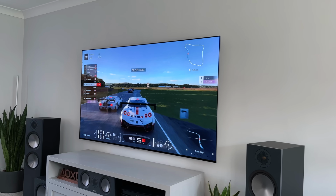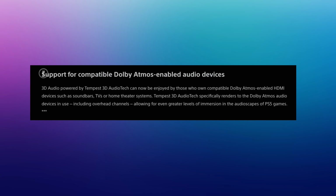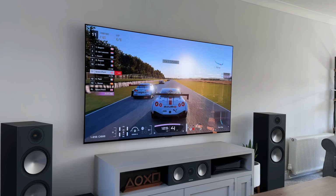Okay, so a big one for those who have a Dolby Atmos setup, such as a TV, soundbar or home theatre system, is the support for Dolby Atmos. What this means is games that support 3D audio, well, these can now be enjoyed using Dolby Atmos devices, and this is a huge win.